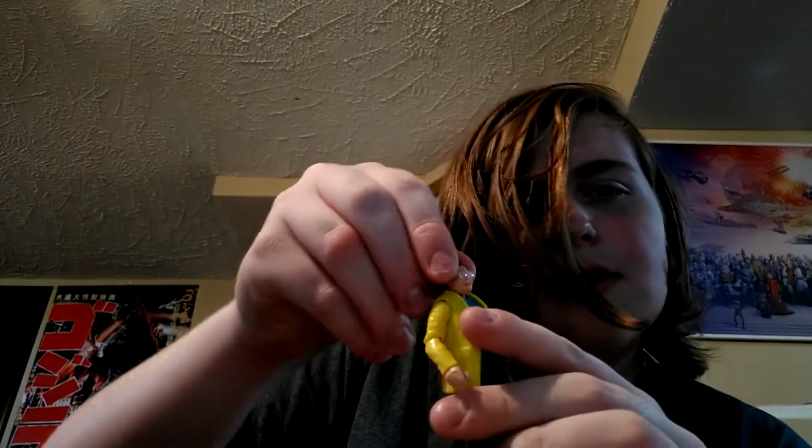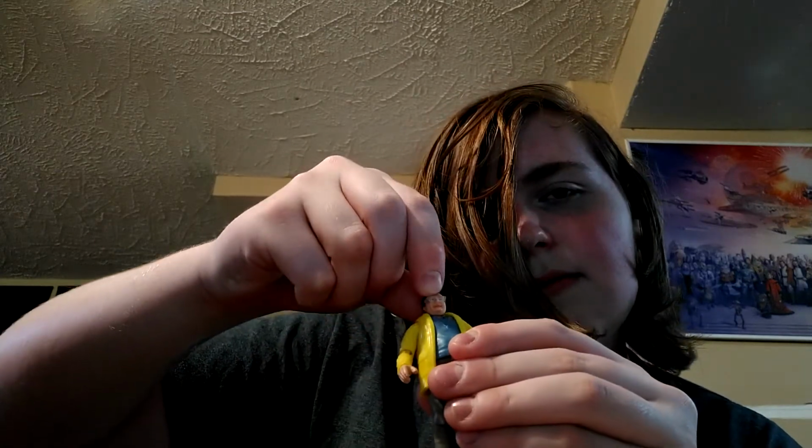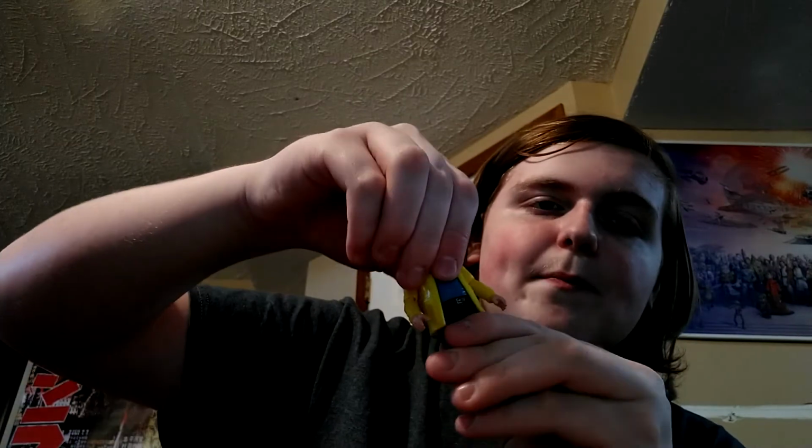So for articulation, the head is on a ball joint, so we can look left and right and a little bit up and down, just a little bit. And he's got some side to side movement in there, too. Then he's got a waist swivel right there. Then his arms can go up about that far, so you can have him T-posing.